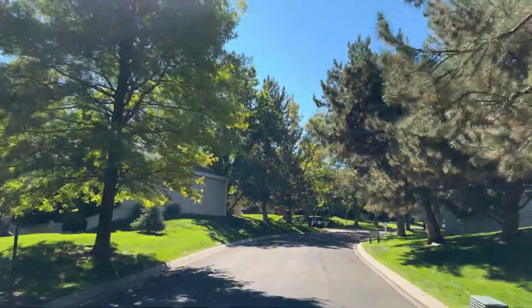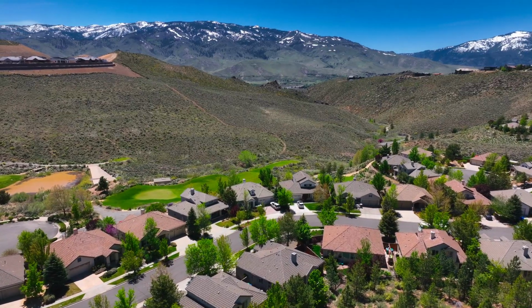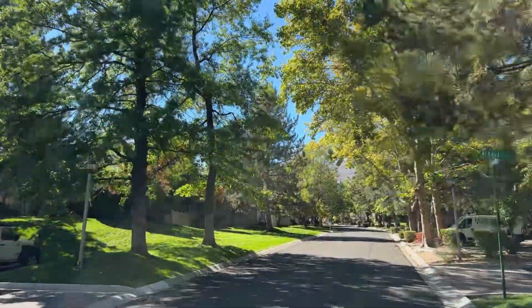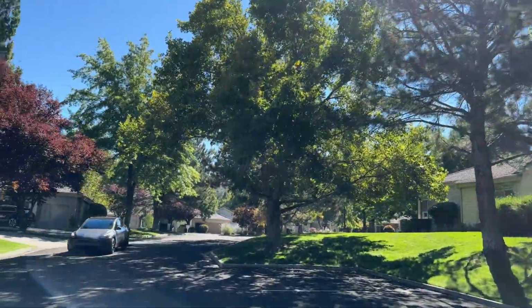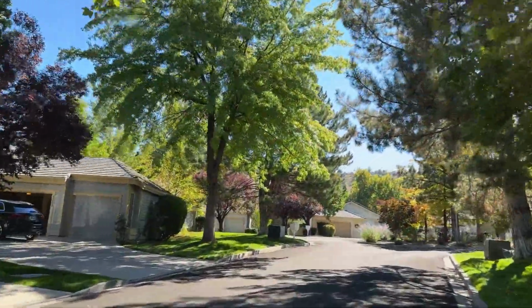In here, there's not nearly the stucco and tile roofs that you see in Somerset or Arrow Creek or South Meadows. This is more of an established neighborhood. This is where people want to come if they're looking for a little more of the feel you get when you're in California. It doesn't feel so much like Las Vegas or these stucco tile roof type neighborhoods.